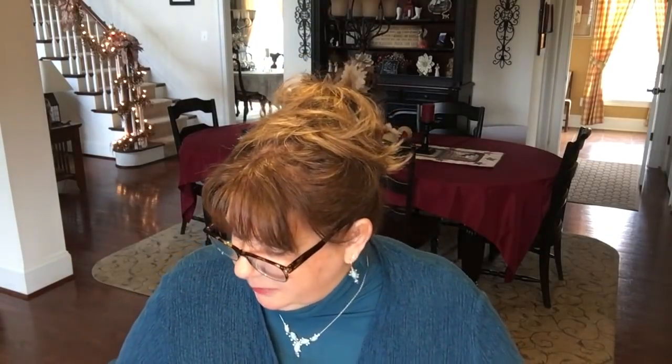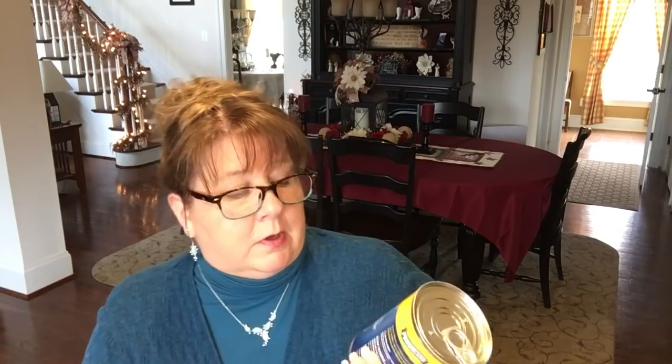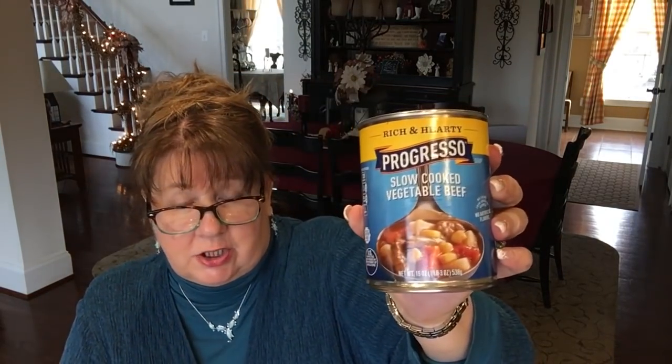It's only 100 calories per serving, so 200 calories. And this is a big can of soup. This gets one of my big Fiestaware bowls. It fills that up. Two servings, 200 calories. You can't beat that. Then I've got slow cooked vegetable, and this is one of Kristen's favorites. This is 120 calories, and she said this is really good.